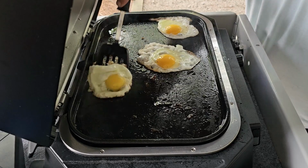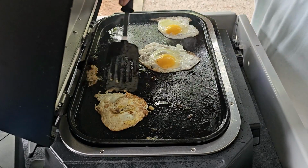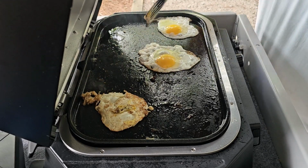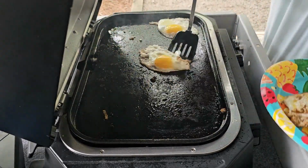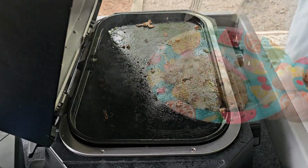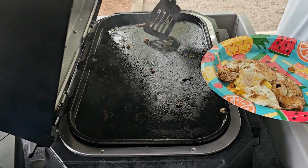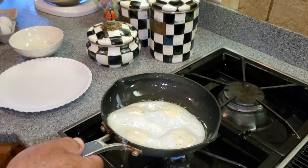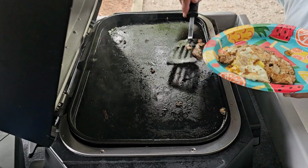Griddle is really a little hot for eggs. A little sticking there. Don't like that. That's pretty ugly. I'm not used to doing eggs like that. I'm always the one that fixes breakfast, and my eggs are beautiful. Over medium, but this is sticking, and it's very hot. I've actually turned the heat off.